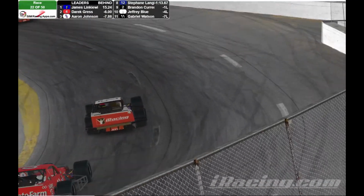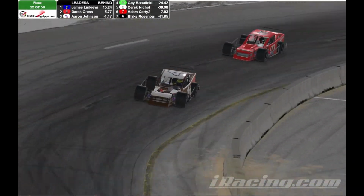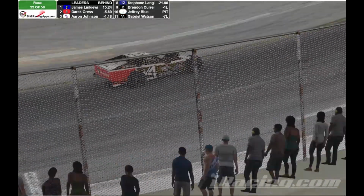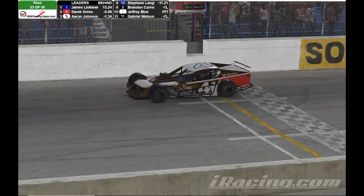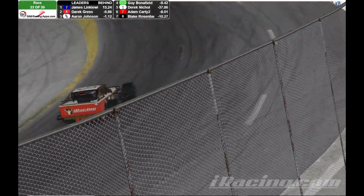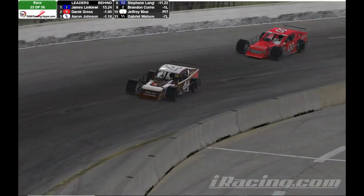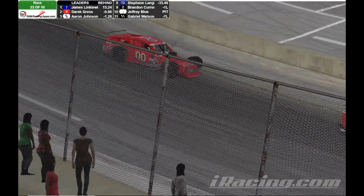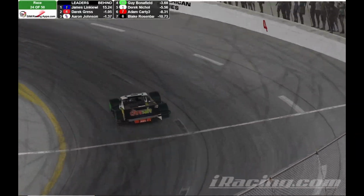Looks like Gress much better off the corner as he tends to pull away as they come out of the turn. Johnson trying to find a way to get a wheel underneath that 4, root him up off the bottom, and take that position. So far, Johnson having no luck, and now it looks like Gress is beginning to put just a little distance between himself and the 00 of Johnson. Behind these 2, next car on the speedway is the 10 of Guy Bonifield.